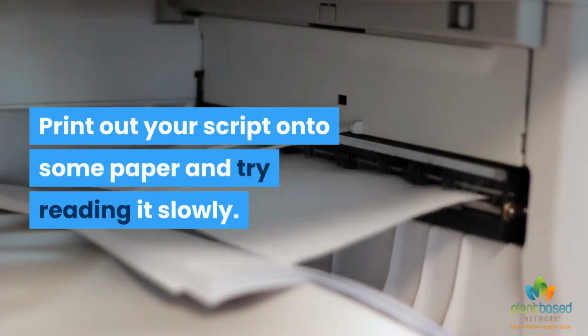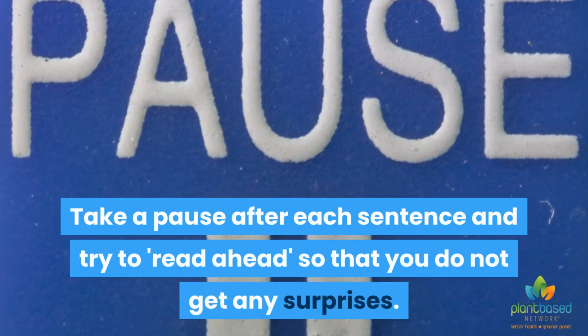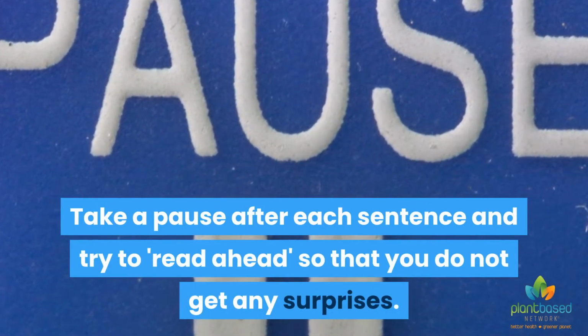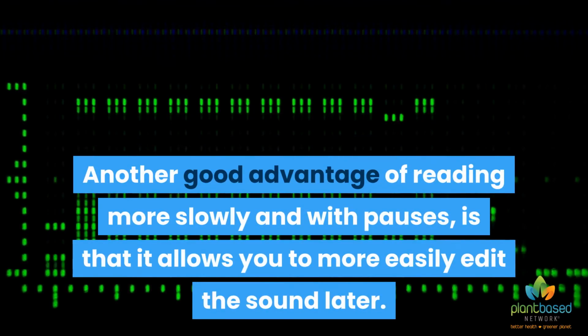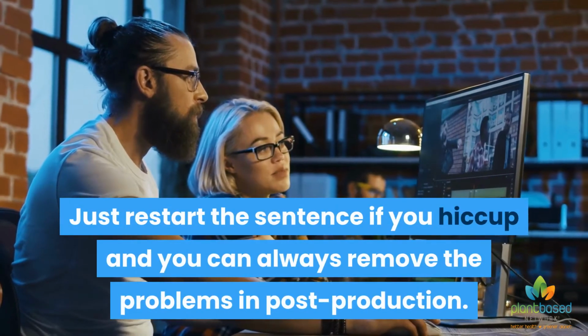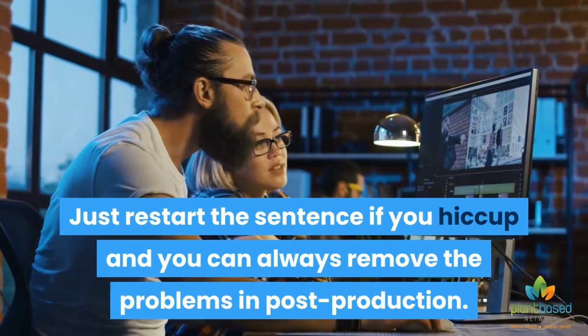Print out your script onto some paper and try reading it slowly. Take a pause after each sentence and try to read ahead so that you do not get any surprises. Another good advantage of reading more slowly and with pauses is that it allows you to more easily edit the sound later. Just restart the sentence if you hiccup, and you can always remove the problems in post-production.